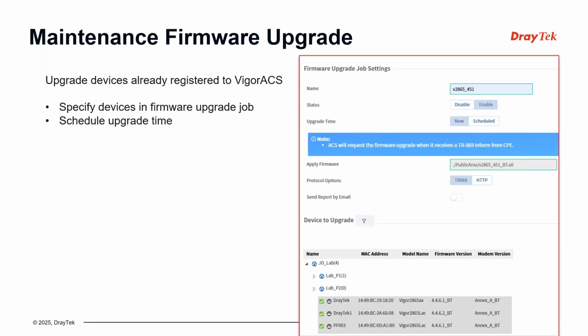and enable when required. The upgrade time allows for scheduling. So now is essentially the next time the device sends an inform to Viger ACS. At that point, the upgrade will be applied. The scheduled option allows you to set a window, the start and an end time of when the upgrade will apply. It allows you to schedule that for out of hours. Applied firmware, that's a firmware that you would select, and this is an example here where we'd select a firmware that was previously uploaded to the file manager.